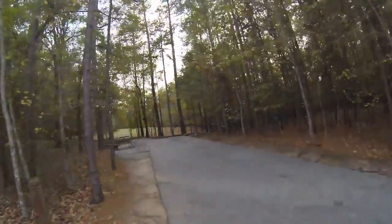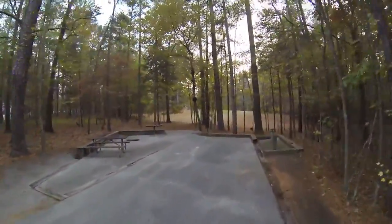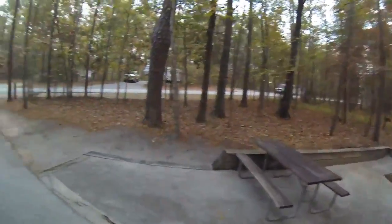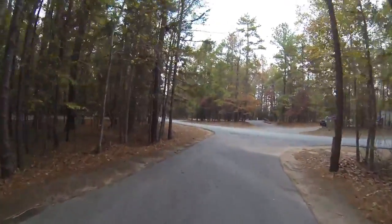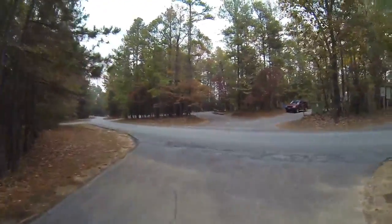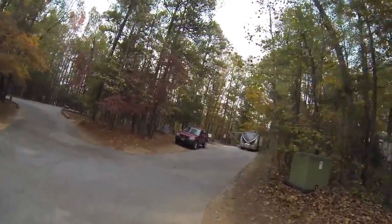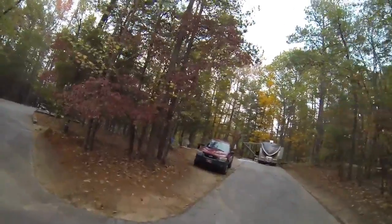Space 4 is a back in. Easy back into it. Fairly short site, but big enough for just about anything that you might want to put in it. Not a lot of room for a tent in the outdoor living area. But probably room for a camper, a tow vehicle, maybe even another vehicle with a boat. Space 5 is a long back-end space. Nice outdoor living, nice flat, wide open, large space.